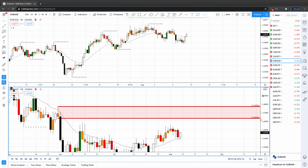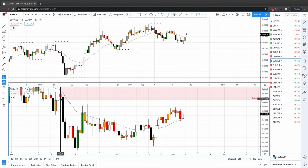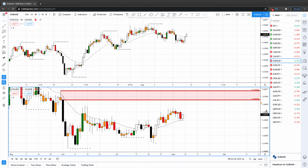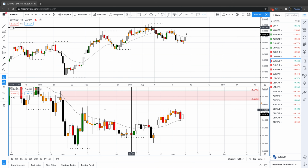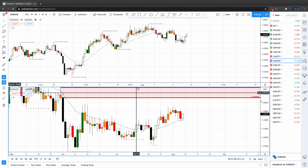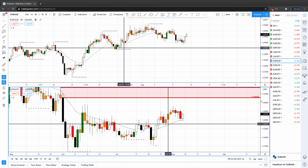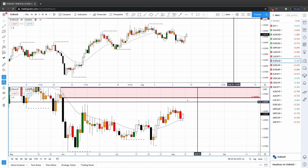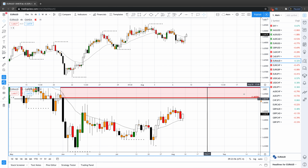Euro Aussie. I'm waiting for this area up here. I'm actually going to draw it like that to keep it tight against this candle. Yeah, I'm waiting for this area up here. I'm not even going to touch it until it goes up to there because I'm not going to be going long at all. Hopefully you can get up to there and get a nice shorting opportunity. Other than that, there's not much to talk about for this pair.